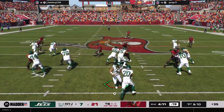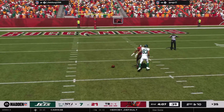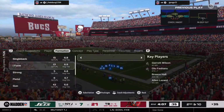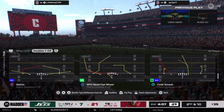Play action now for Fields. A pass deep for Reynolds. And that is incomplete. Yeah, a little predictable there. You feel like he just gave up points, and the first thing you want to do is you just want to answer back, and you try to get it all in one play.